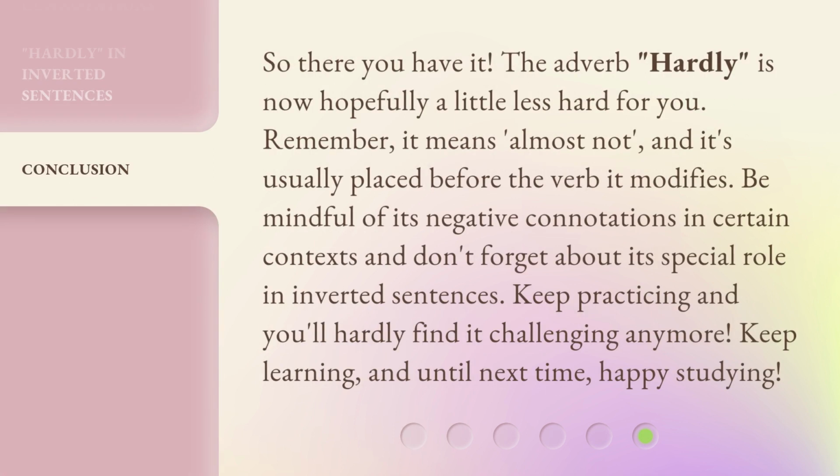So there you have it. The adverb hardly is now hopefully a little less hard for you. Remember, it means almost not, and it's usually placed before the verb it modifies. Be mindful of its negative connotations in certain contexts and don't forget about its special role in inverted sentences.